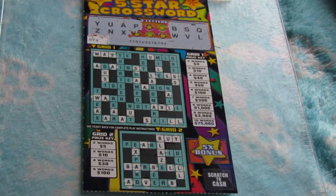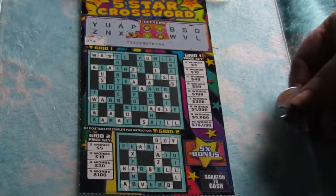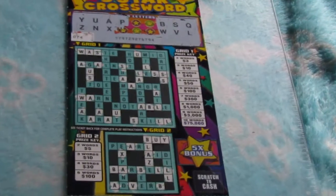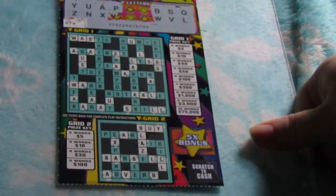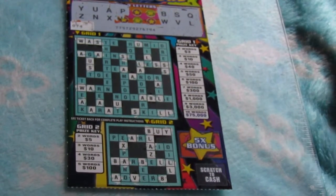We have letter P. Are y'all on focus here? Let me zoom in just a smidgen. There we go. It's about as close as I can get it so y'all can see everything. The letter P.